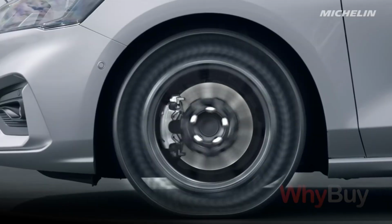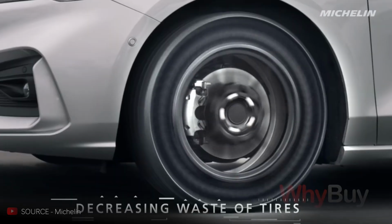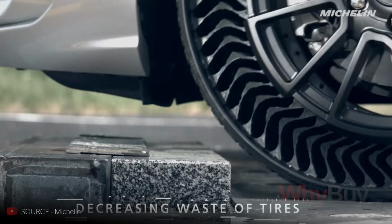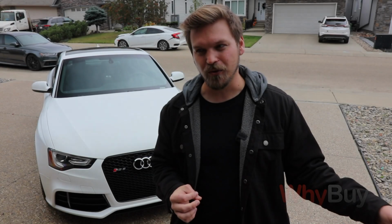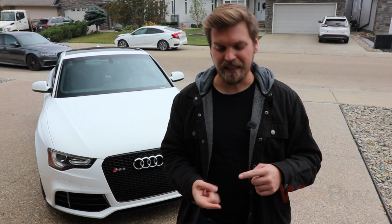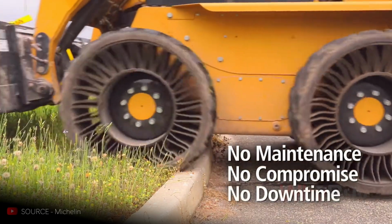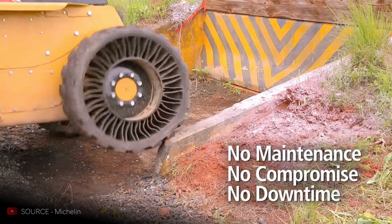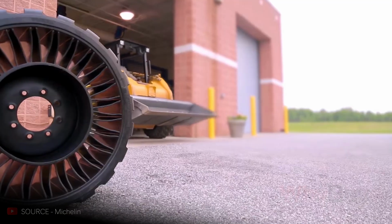I remember seeing basically an airless tire once, where it was just a bunch of spokes, and it was really cool to see how it absorbed impact. And I don't think it ever made it to cars on the road, but what I did see is some industrial applications for load lifters and smaller machinery that, I don't know, it was just kind of a neat thing to see.